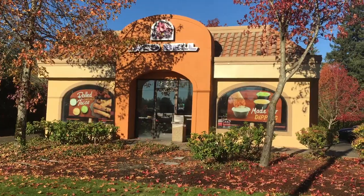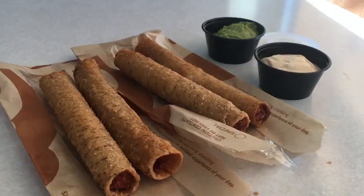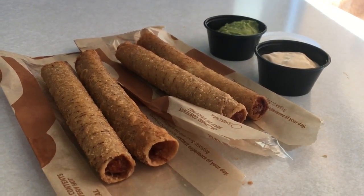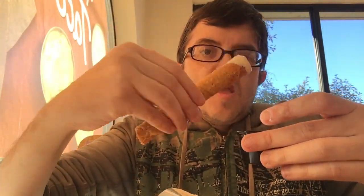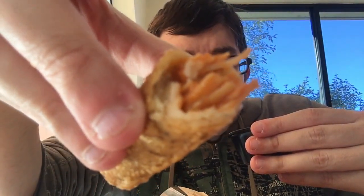I went down to Taco Bell, and I went to try the rolled up chicken taco, which is pretty much a fried corn tortilla rolled up with shredded chicken inside.